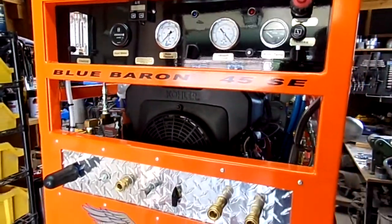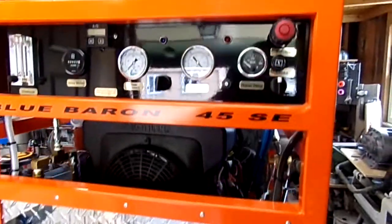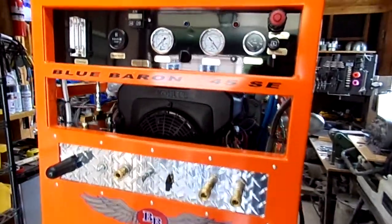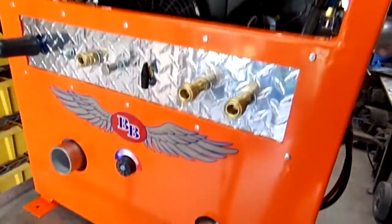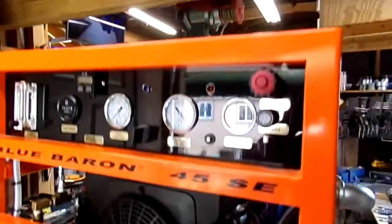And here we have a fully completed Blue Baron 45SC. The customer wanted it orange to match up with his company theme color. Came out beautiful. Look at the contrast between this bright, shiny panel and the orange. The way that sets off in contrast, it's beautiful. This is a great color.